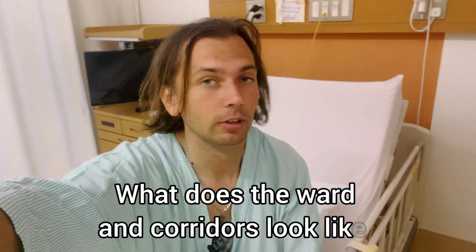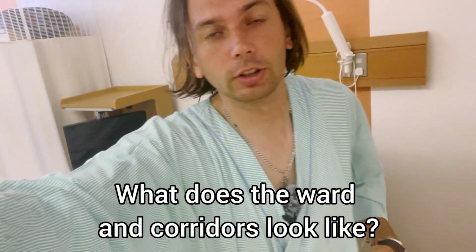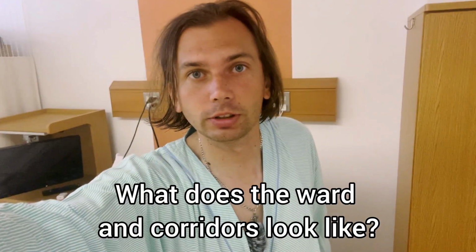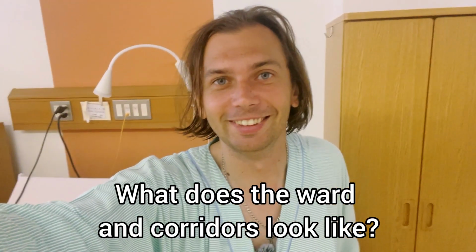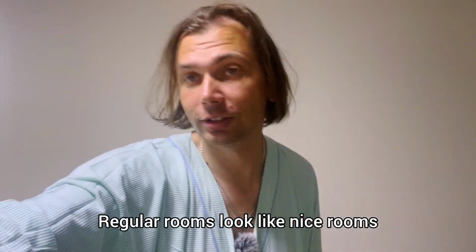So, today is the day of my surgery in Japan. I've already put on my gown. And now I want to show you what the ward and the corridor look like. Japanese hospital is very comfortable. Here ordinary rooms, or rather ordinary wards, look like hotel rooms. Sometimes even like a suite. That is, everything you need is here.